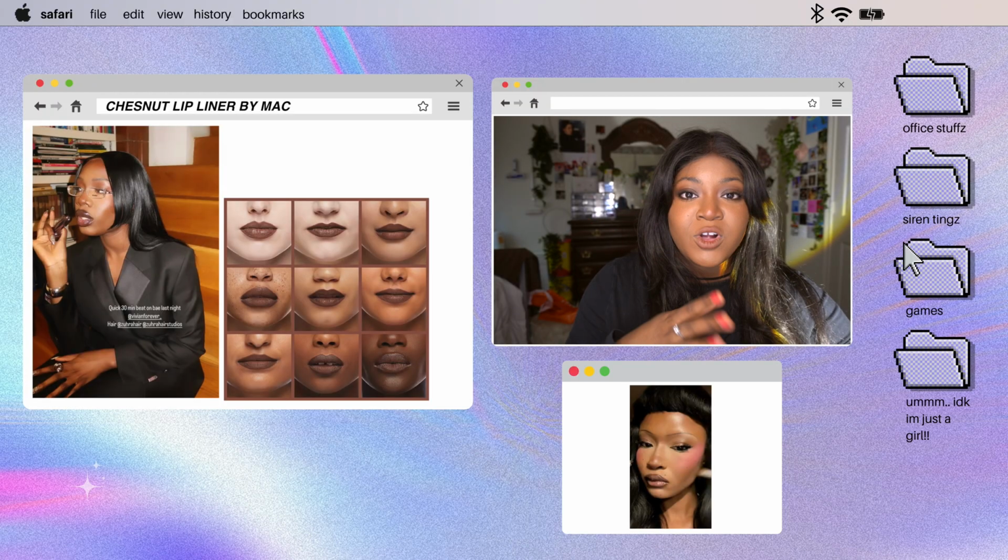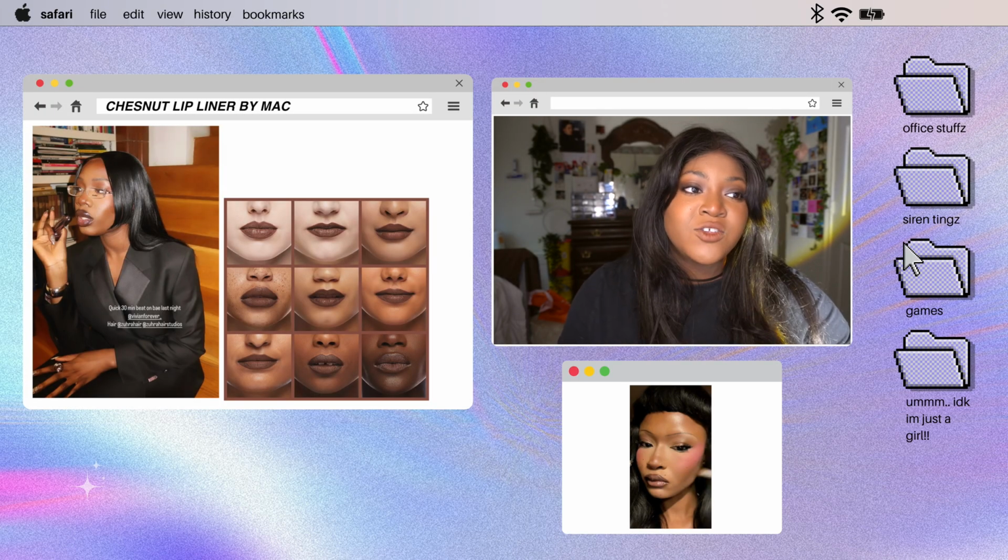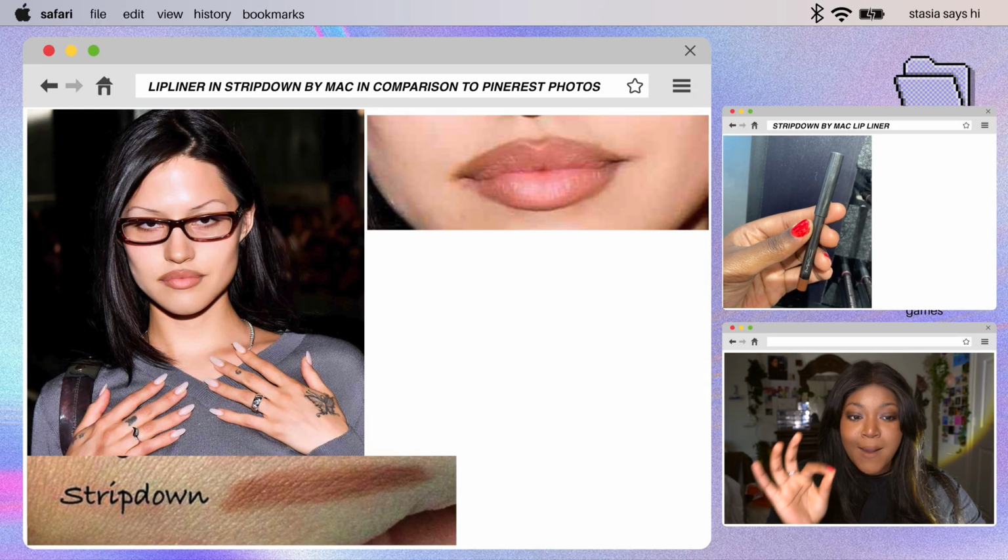So Stone is more of a cool toned color, and that could work for both lighter skins and darker toned skins. I don't really like Stone all that much. I think it can make you look kind of dead. For people that are more my complexion and skin tone, using a deep dark chestnut by MAC is gonna eat, baby. Perfect one for people that I think have lighter skin tones. It's called Strip Down by MAC.